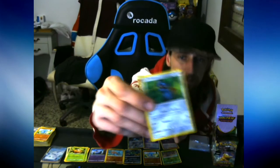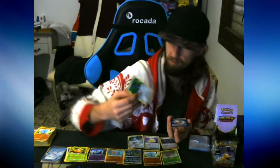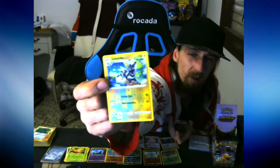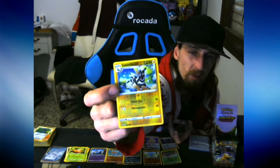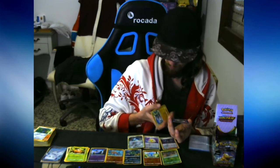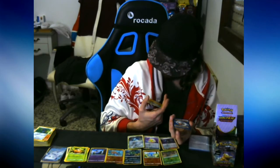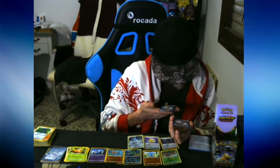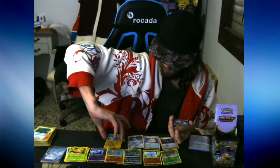Whooper. Beldum. The reverse? Oh, dear. Zeb Striker. That's actually pretty cool. That's a cool looking reverse. Really shiny as well. You can see that the print is okay on these. Very centered. Widening on both left. That's pretty it.